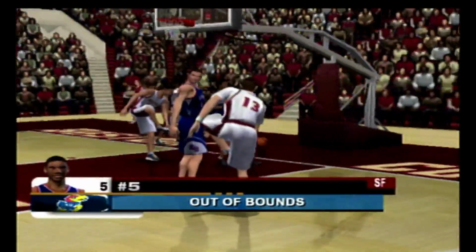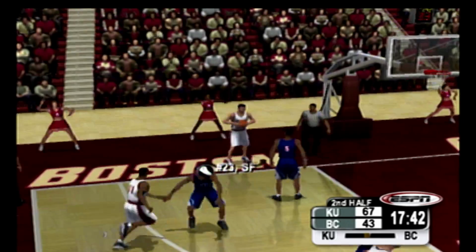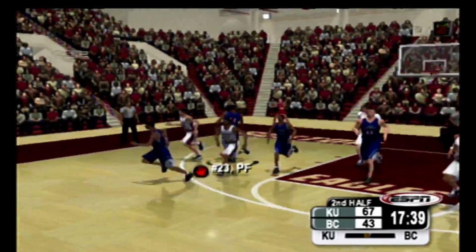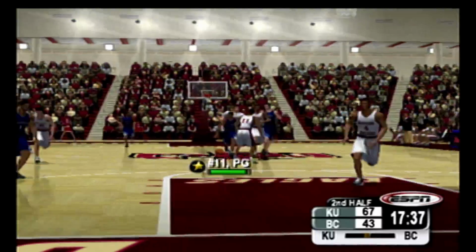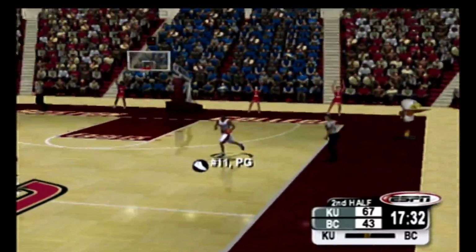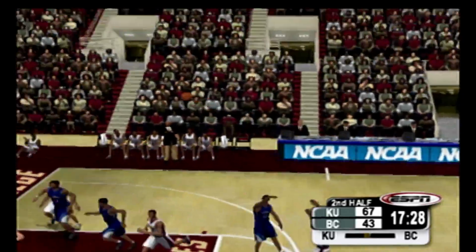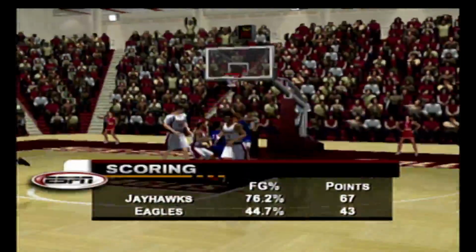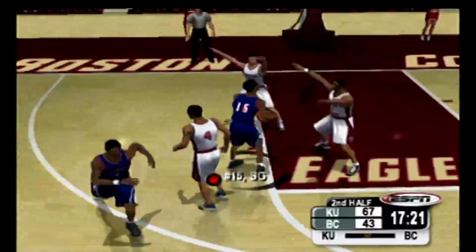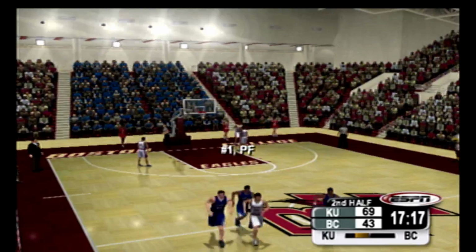It's loose. Nice block. The Jayhawks are on a 10-0 run here. You almost don't want to mention the score. 24 points separate these clubs. From long range, beautiful rebound on that possession. And another second chance opportunity. That can really take the wind out of you when you continue to get high percentage second shots like that.